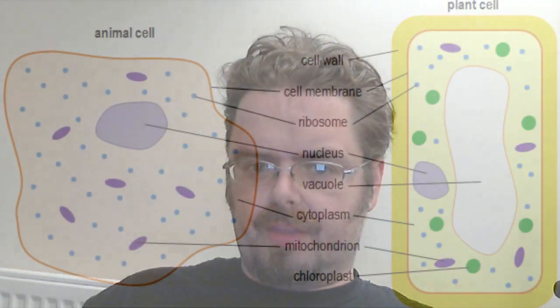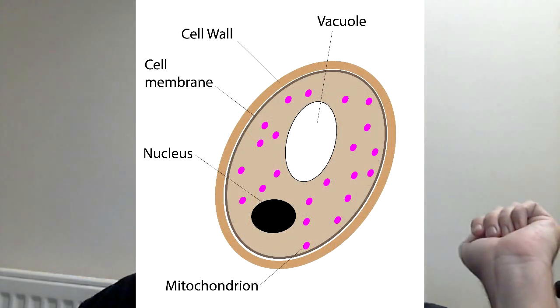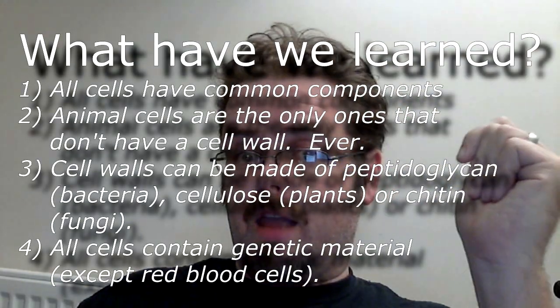Right, summing up then, what have we learned? Number one, all types of cell have got certain components in common, such as cytoplasm, cell membrane, so on. Number two, the only type of cell that doesn't have a cell wall is an animal cell. No animal cells have cell walls. Not a single one of them. Ever. Right? Never. Number three, cell walls can be made of multiple different substances, such as peptidoglycan in bacteria, cellulose in plants, or chitin in fungi.